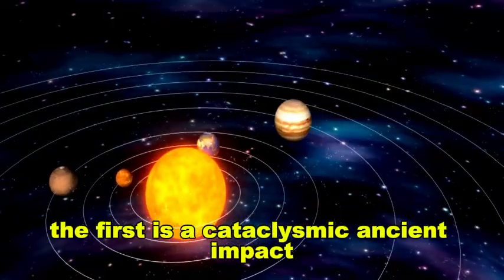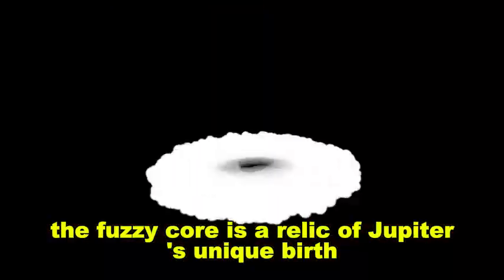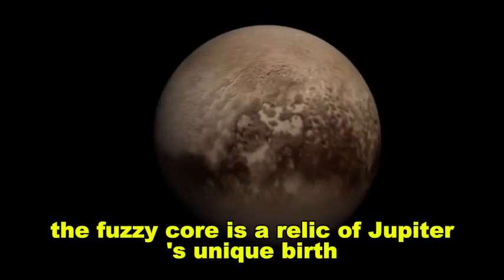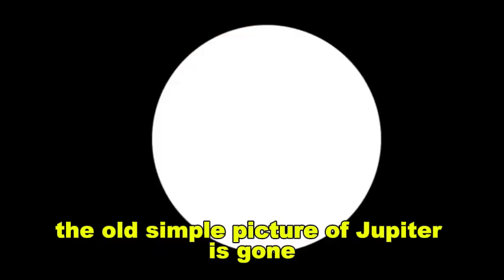The first is a cataclysmic, ancient impact. The second theory suggests the fuzzy core is a relic of Jupiter's unique birth. Whichever theory is right, the conclusion is the same. The old, simple picture of Jupiter is gone.